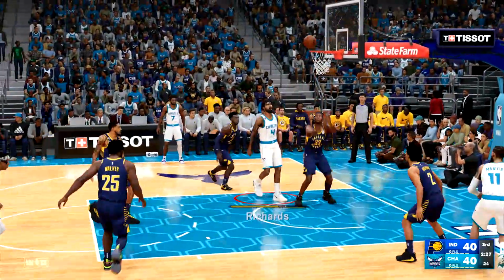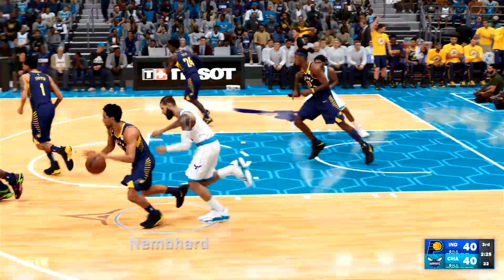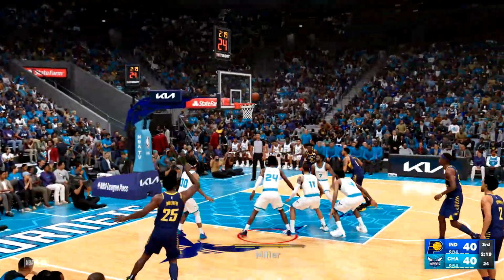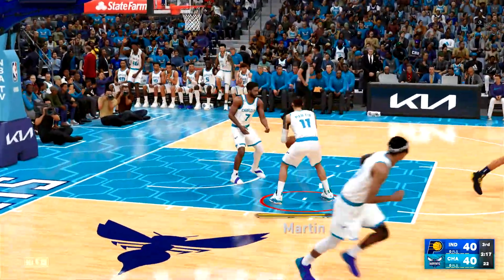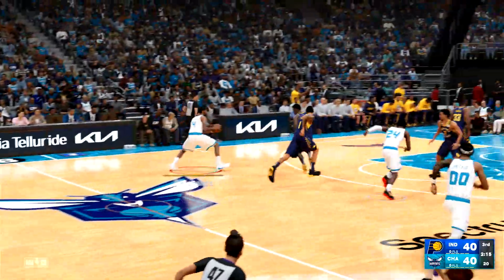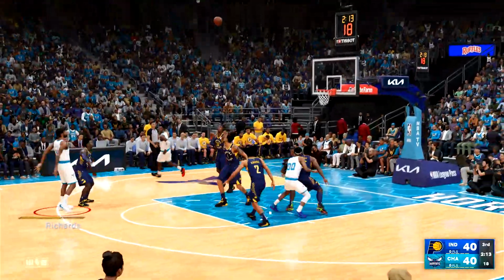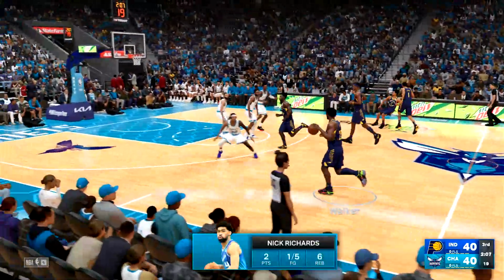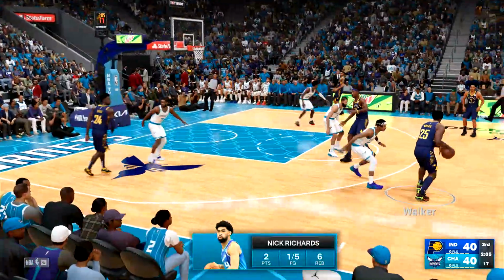Here's Richards. That shot off the mark. Good work defensively by Turner. Walker in the corner. And once again off the mark by Indiana. Charlotte's gone 1 of 2 from beyond the arc since coming out of the break. Richards, no good. Not really his best quarter as far as scoring. Let's see if he can eventually get back on track.